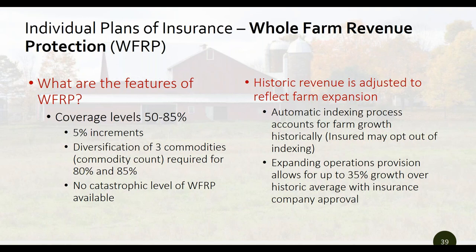So we will have a webinar that goes a little bit deeper into the automatic indexing process. Also, the expanding operations provision allows for up to 35% growth over the historic average with insurance company approval.